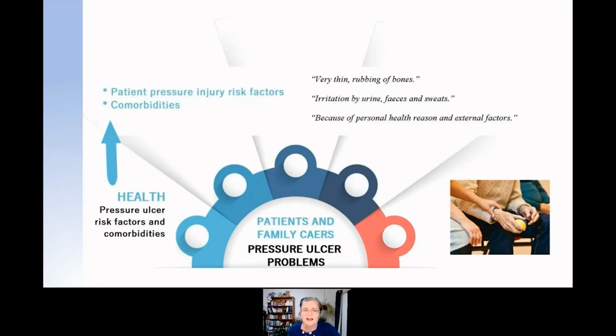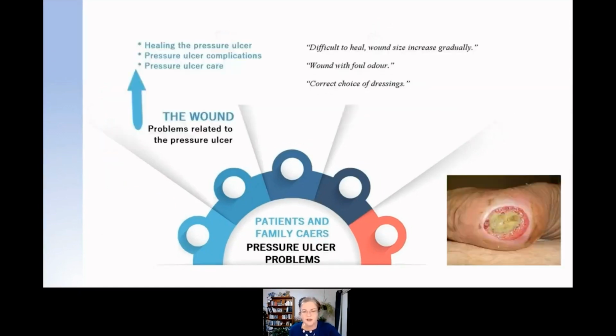Other health problems such as frailty and cardiovascular disease also increased the risk of getting a pressure ulcer, and it impacted the ability of patients to implement preventive interventions such as repositioning. The wound, the pressure ulcer, was central for most of respondents. Patients and family caregivers referred to difficulties in getting a chronic ulcer to heal.